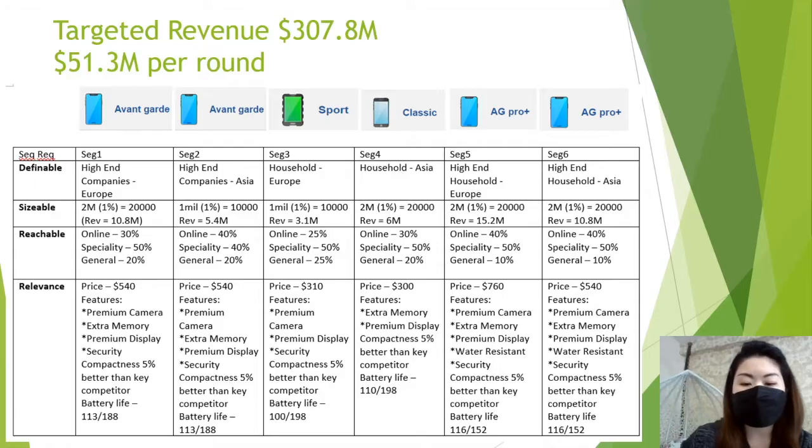This is our segmentation chart using DSRR, defining the segment by different market: high-end companies Europe, high-end companies Asia, and so on and so forth. We are using the 1% rule, taking the targeted segment numbers of 1% multiplied by the cost price to get our revenue for the particular segment.